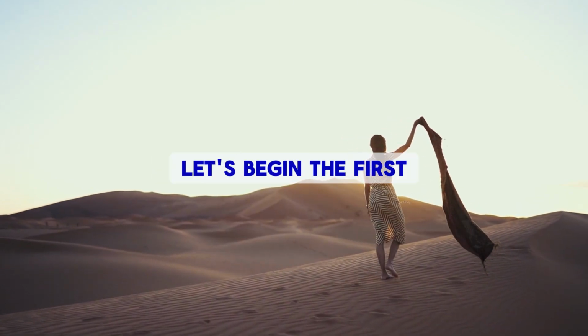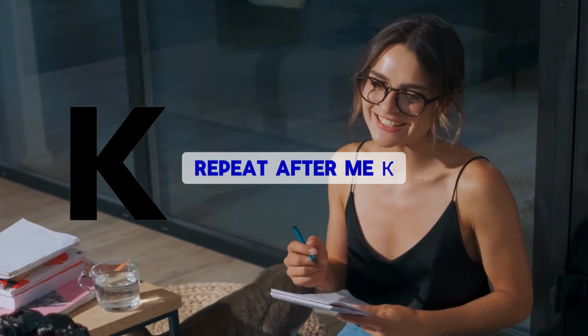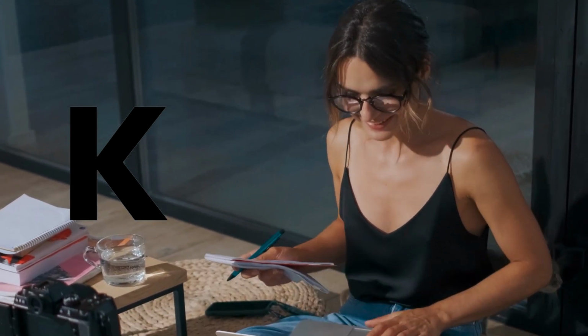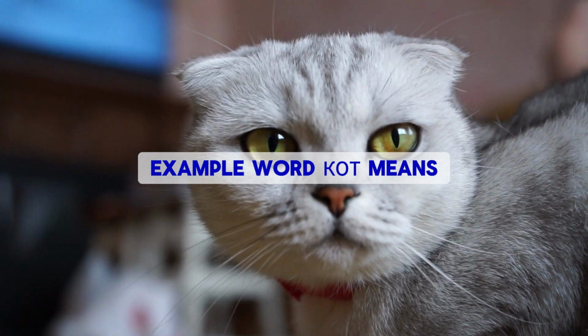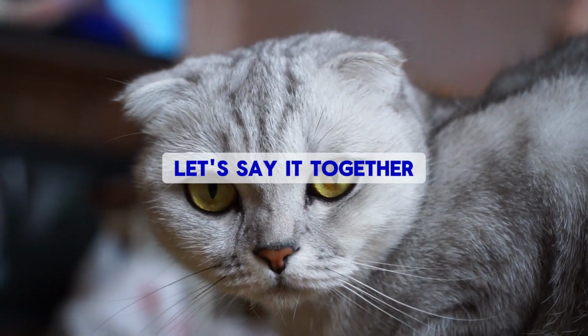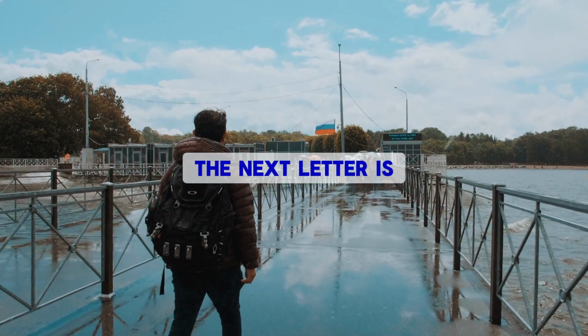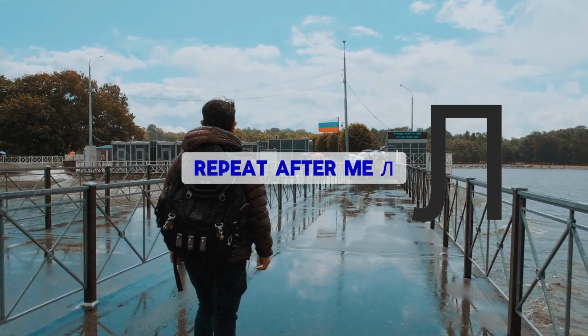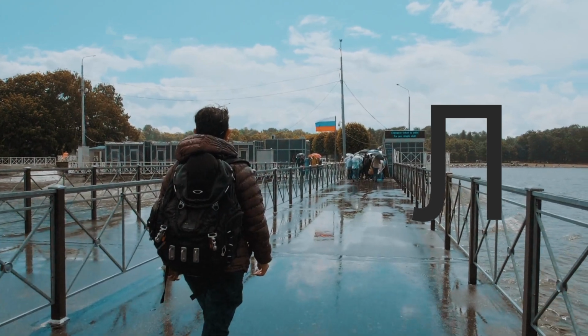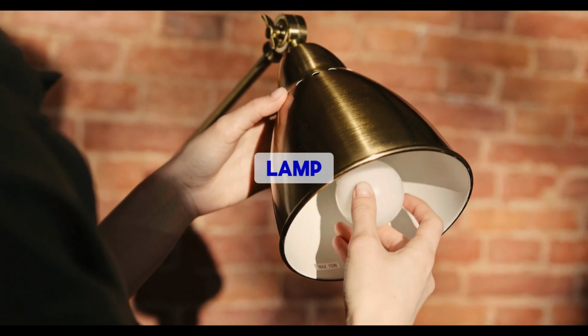Let's begin. The first letter is К, repeat after me. К, Example word кот, means cat in English. Let's say it together. кот, The next letter is Л, repeat after me. Л, Example word лампа, means lamp.